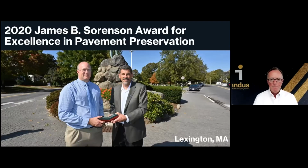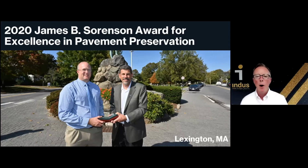And when we talk about efficient pavement management, I'm not sure I can think of a better example of people who do that than the town of Lexington here in Massachusetts. In fact, they're so good at it that they were the winners of last year's national award, a very prestigious award for excellence in pavement preservation. And that's a picture of John Livesey, the town engineer on the left, receiving the award from the Foundation for Pavement Preservation President Scott Bergkamp on the right.